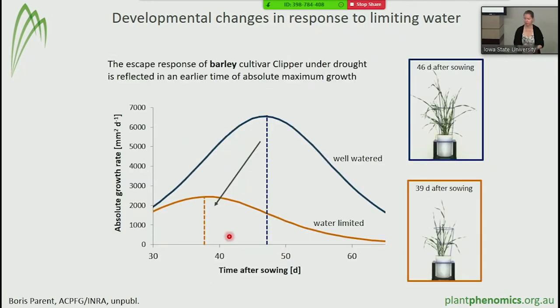We can do the same in barley. This is an example of the cultivar Clipper that was grown under well-watered and water-limited conditions. Again, you can see this shift into an earlier booting and earlier peak under drought conditions compared to the well-watered. These are the images corresponding to the well-watered plant at 46 days or 39 days under the drought conditions, and you can see they're both at roughly booting stage.